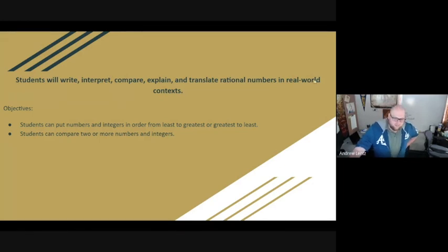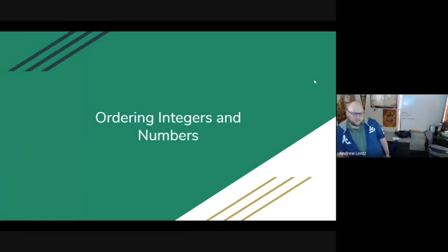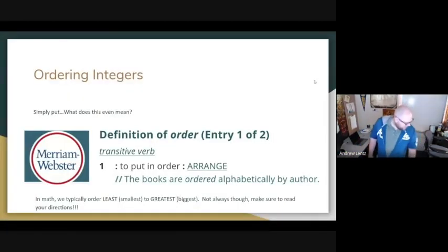So today we're ordering integers and numbers. And we need to figure out first, what does the word ordering mean? No, it is not when you go to a restaurant and say, yes, I'd like a number 7 with no pickle, please, and a large fry, a Diet Coke, and an apple turnover. That's not the kind of order we're talking about, or ordering.